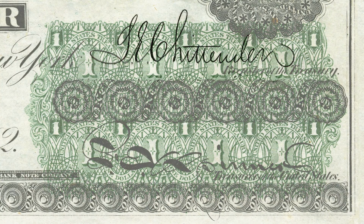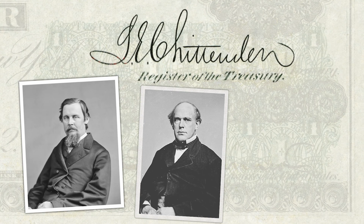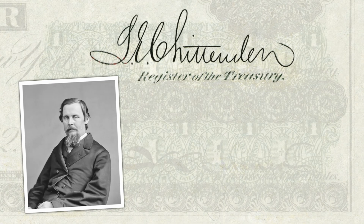The top signature is Lucius E. Chittenden, who was the first register of the Treasury, a position that would later be eliminated after 1933. Salmon P. Chase recommended Chittenden to Abraham Lincoln, and he served most of his first term until resigning in 1864 due to poor health. Chittenden was born in Vermont in 1824 and was an abolitionist, author, banker, lawyer, and local politician, and a very early member of the fledgling Republican Party.